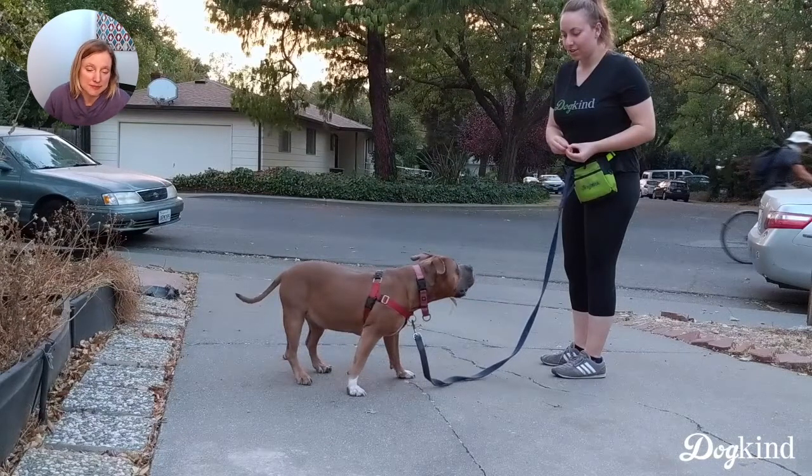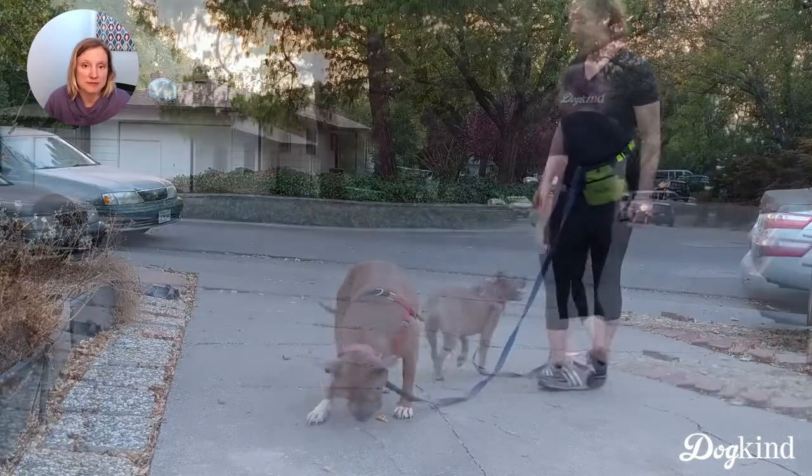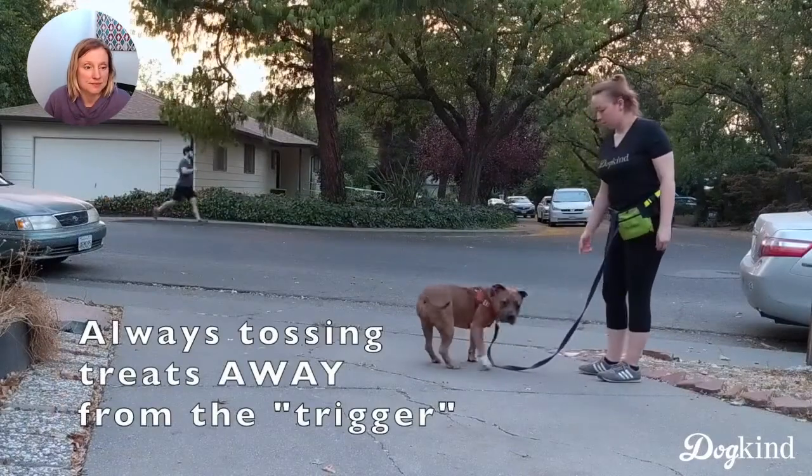So this didn't happen overnight, but Coco's working her way down the driveway. And this street is actually relatively busy for our town. A lot of bikers, a fair number of dog walkers. So you'll see that Rachel is usually tossing the treat up the driveway away from the triggers. And sometimes there's a lot going on, and so you might end up doing several Find Its in a row here. Find it. Find it.